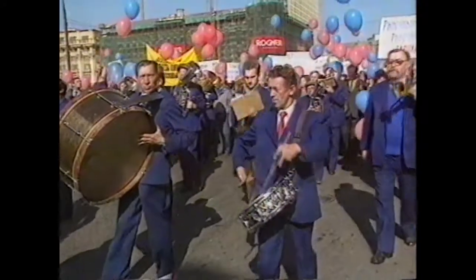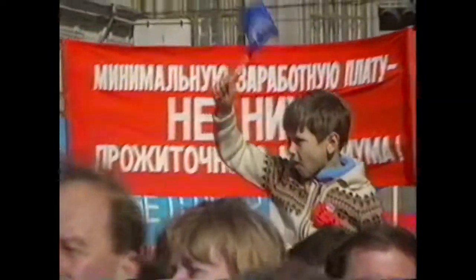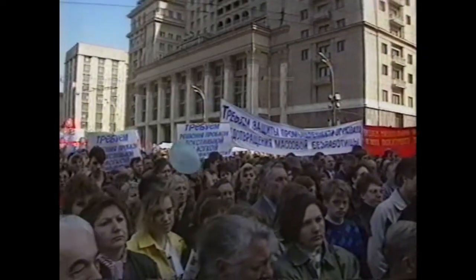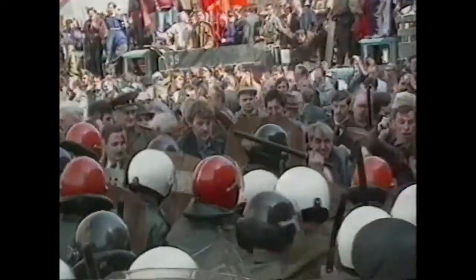About 150 people have been injured in violent clashes at a May Day rally in Moscow. Communist opponents of President Yeltsin fought with riot police when they tried to stop them reaching Red Square. May Day, traditionally the day when they celebrated their power and glory here, but today Boris Yeltsin had banned the demonstrations in the city centre, so the trade unions did their thing on the right side of the police cordon. The communists did not. They had not asked permission to march anywhere, let alone to Red Square. And when they tried to, a vicious confrontation was inevitable.